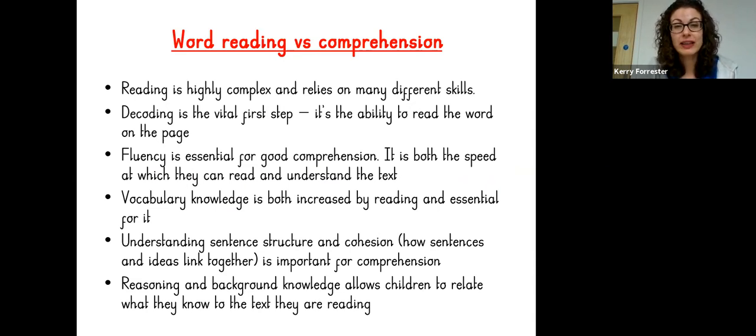So it's literally the ability to read words on the page, but there are far more things going on when we read than that. Fluency is really essential for good comprehension, and that's one of the reasons why we chose Essential Letters and Sounds, because there is such a focus on fluency, rereading and reading sight words, and it's the speed at which they can read and understand the text, and that's a huge part of Essential Letters and Sounds.